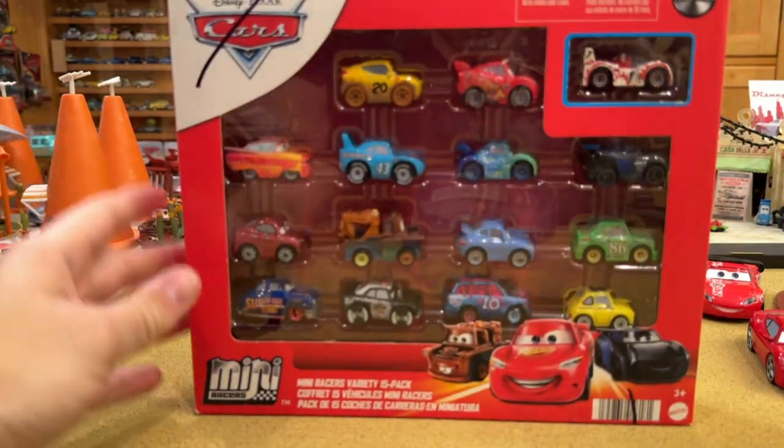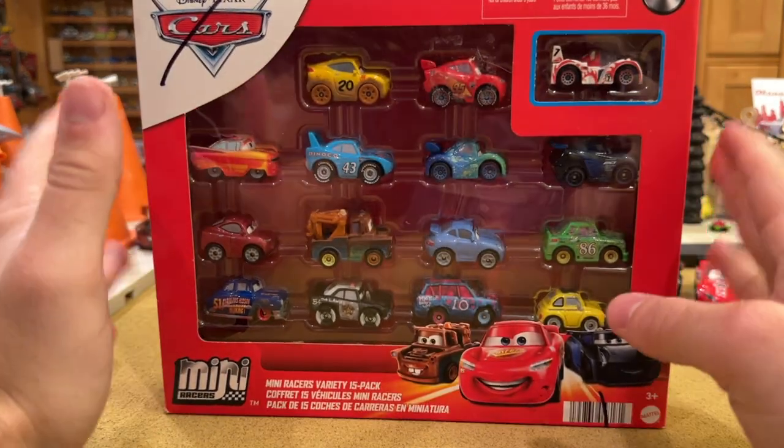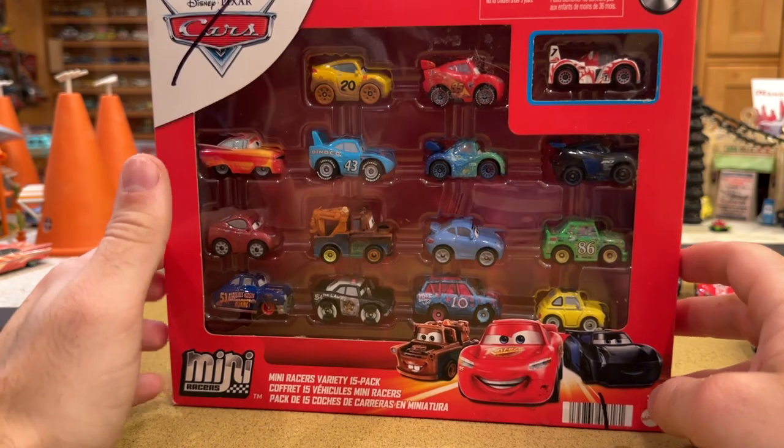All right, here we have the Mini Racers Variety 15-pack with exclusive carbon shoe to the Roki.